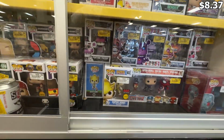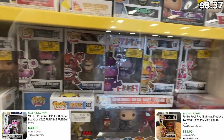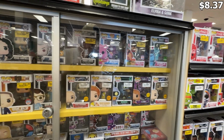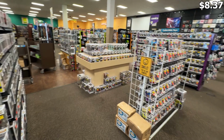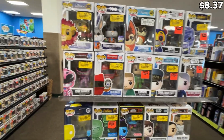They had some Five Nights at Freddy's stuff, which I don't see very often. That Funtime Freddy was a decent deal. Same with that Chica right there, so figured I would show those ones off to you. Kind of let you know all the different things that I was finding, even if my funds are low. But guys, they just have so many things to look through. So like, if I come here every single week, they're gonna have something different.